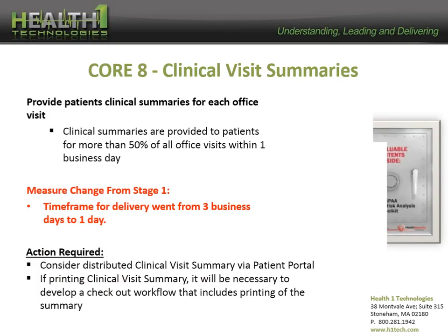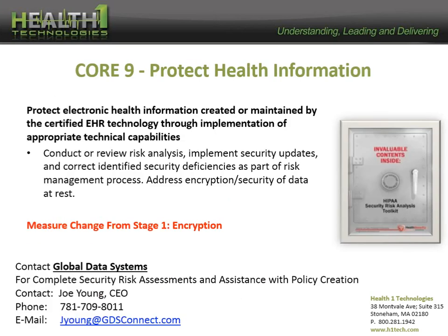Core number 9 is protect health information. So this is our security risk assessment. It's pretty much the same process in that we still need to do the assessment, write our policies, and address any deficiencies that might come up, and also they're stressing encryption and security of data at rest in this measure.